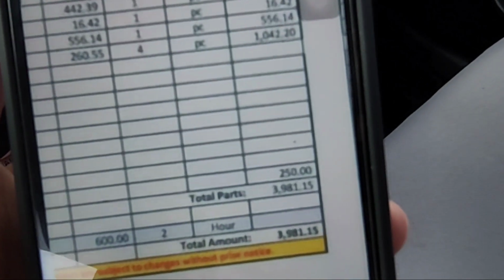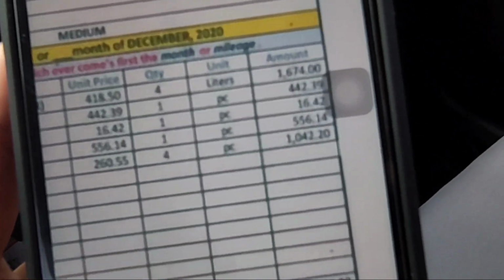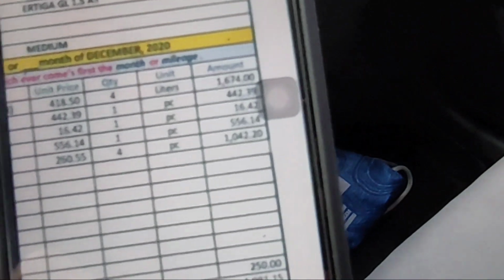So ang difference nila is yung for the rapid cleaner, which is 556 pesos and 14 centavos. So pina-exclude ko siya kasi pwede naman siyang ipagawa sa shell. This is the term used by Suzuki for the brake cleaning.